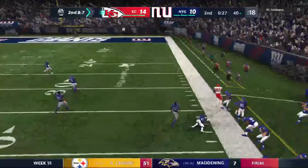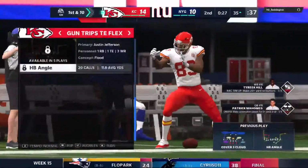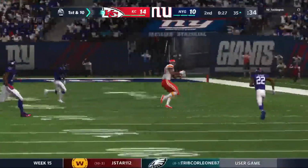Got a man open. It's Ricky Seals-Jones. And he will go out right near the 35-yard line. A 1st down there on a pickup of 25. 1st down, Chiefs.